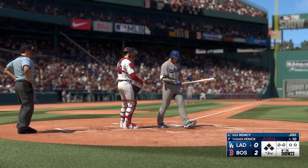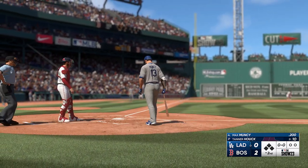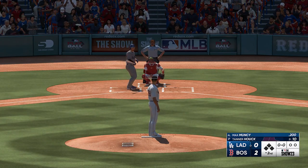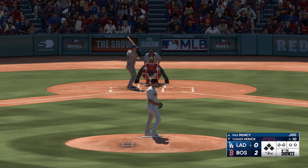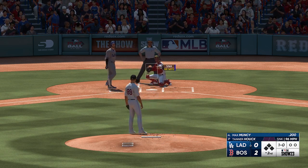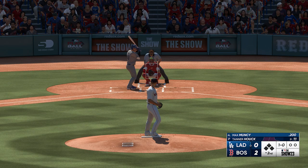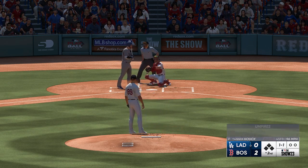Top of the second. Now it's the Dodger cleanup hitter, Max Muncy. He's not going to get cheated up there. No, he's not. He's looking to do damage with every swing he takes. Houck back to work. Misses outside, and that's ball one. That one catches the corner for a strike.